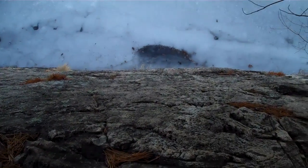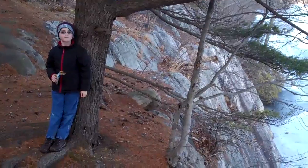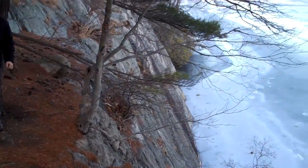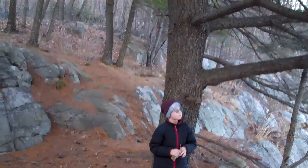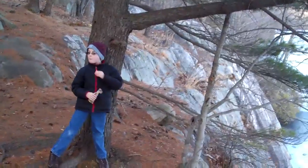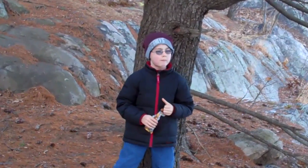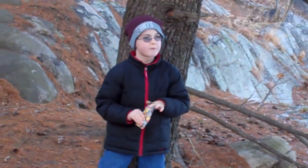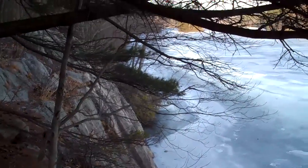I don't know how far it is. It's far though. Right, Con? How far of a drop is that, do you think? Maybe like 20 feet. 20 feet? Go out over the reservoir. Nice here. Reservoir is frozen, of course.